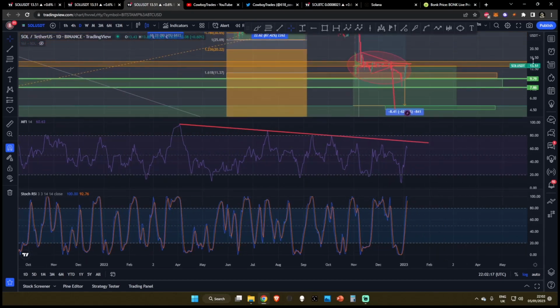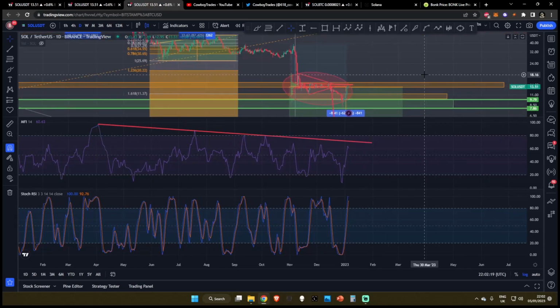Let's look at the stochastic RSI and zoom into the price action now. You can see the stochastic RSI, the blue moving average, actually pushed up to 100. When was the last time that this happened? It happened right here. What happened? Price was at $15 and went down to $8. What happened the time before that? We were at around $14.38 and broke down to $12.76.